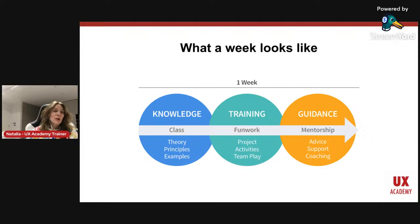And mentorship. So once a week, you will have an opportunity to ask advice. The mentor is not the lecturer, it's another person. So you will have input from another expert, and it will be very good additional value for you, because when you have more lecturers and mentors, you will have more points of view, more advice, because each user experience designer has their own opinion, and it's good to have a different point of view on your questions and a different feedback if you are asking for feedback. So the mentor provides you advice, support, coaching, so you are never alone. You are feeling the support while you are with us during our 8 weeks.